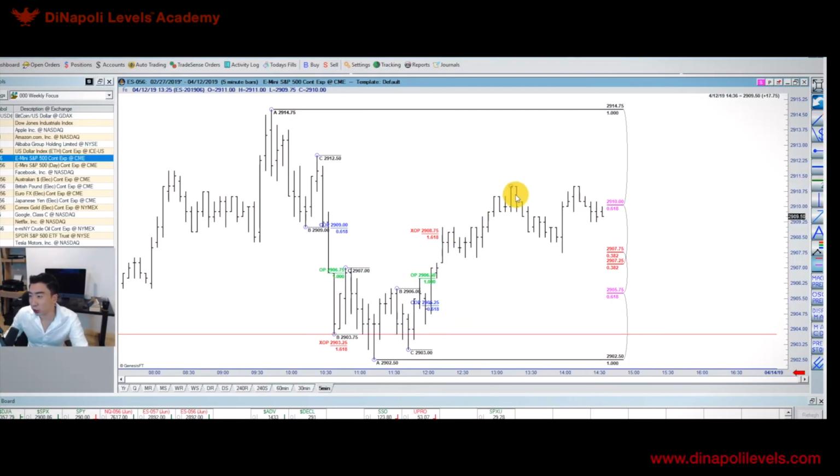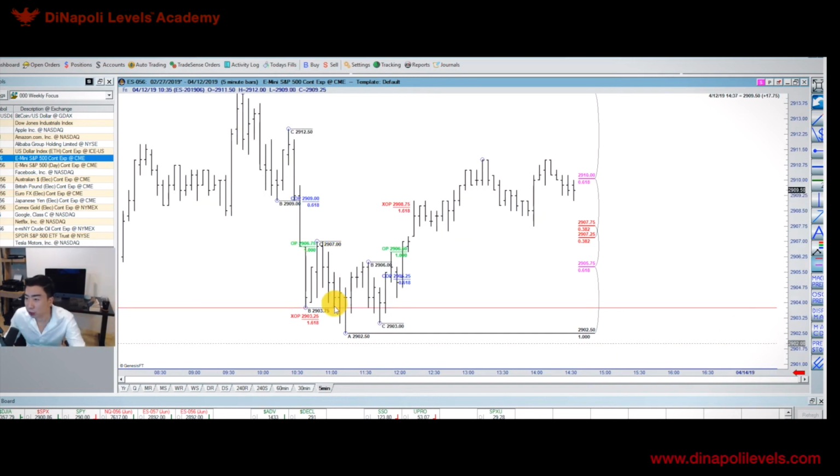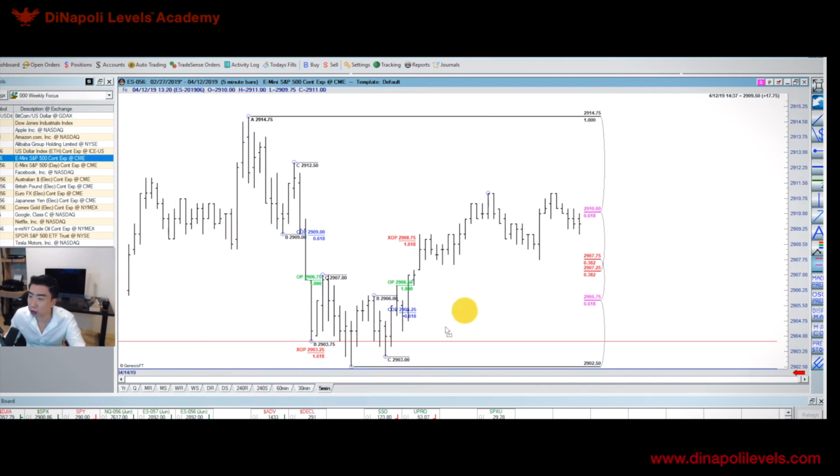So we did trade to the F5, XOP agreement with 30-minute confluence area over here, found support, got back up to this XOP, found resistance, broke through, found resistance at F5, retraced back, retested the F3 right to the tick, found support, bounced back up. I mean, give me a break.